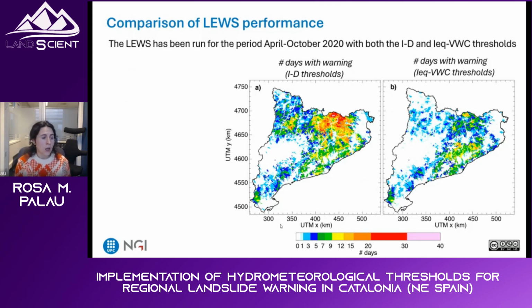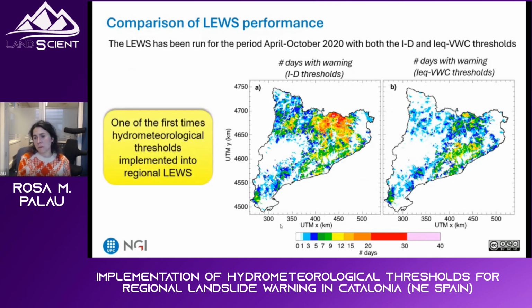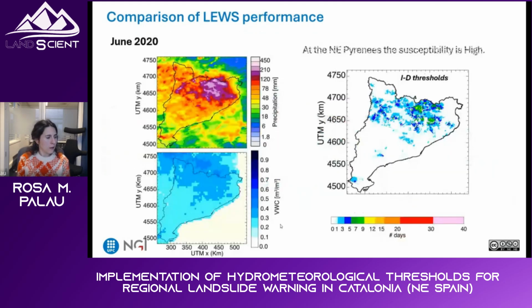But when we run it with the equivalent intensity volumetric water content thresholds, we see that the number of days for which we predicted landslides were possible are much less. So in this sense, we're saying, okay, these thresholds seem promising and they help us reduce the number of days for which we give warnings. And this was one of the first times in which such kind of thresholds were implemented into a landslide early warning system at a regional scale in real time. Then the performance at a regional scale was challenging.